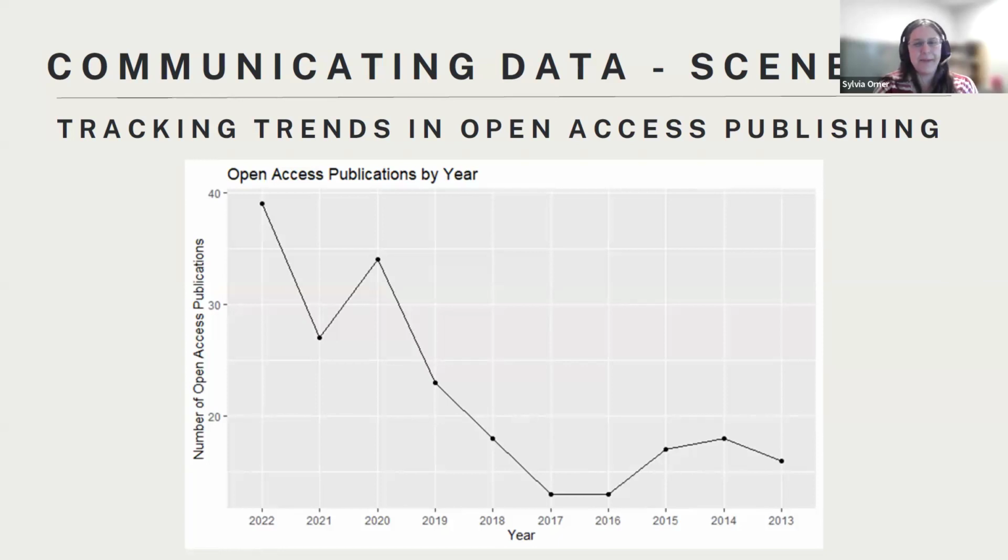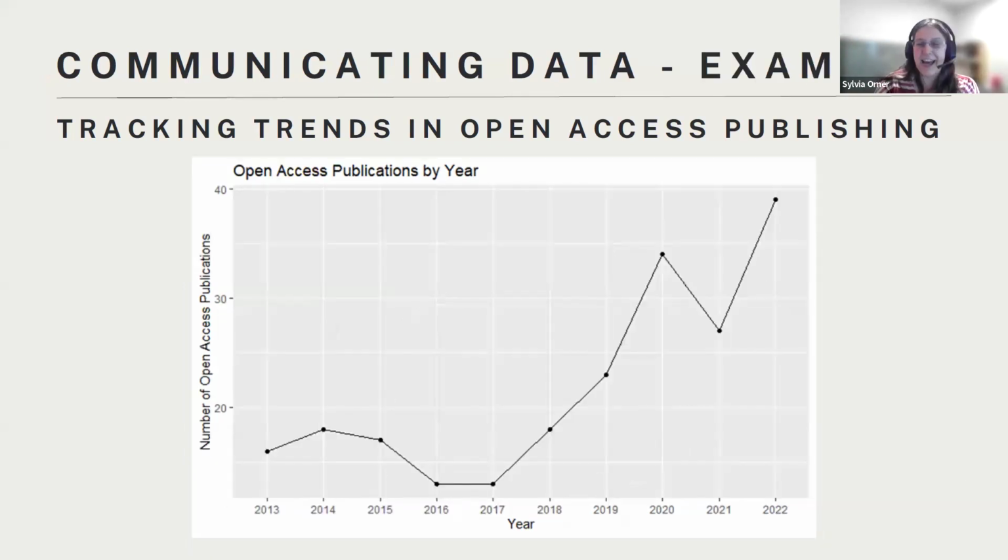So he came back to me and he was like, I don't know what you're saying. This is a really bad decrease, not an increase. I'm like, no, you're reading it wrong. You have to read it from this way to that way, like a manga. In my defense, I was reading an awful lot of manga at the time. But because he pointed that out to me, I was able to fix it and make something that was a little more reflective of what my results are.